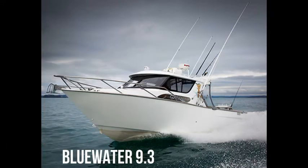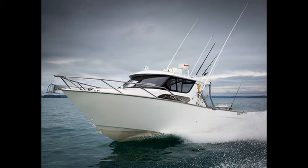This next one is the Blue Water 9.3. It weighs 2,750 kg, 9.3 metres length, 3 metre beam, maximum horsepower of 350. So they're real quite fast boats. There's not too much underneath them. There's not much draft on these sort of boats. They're very fast.